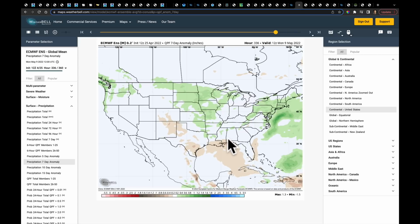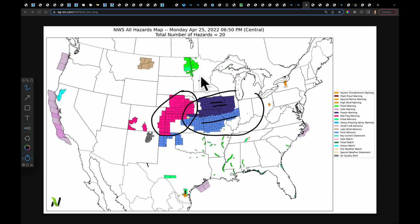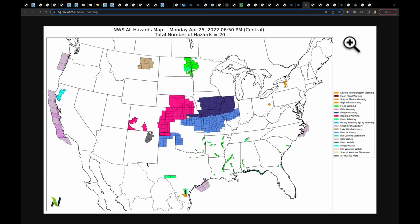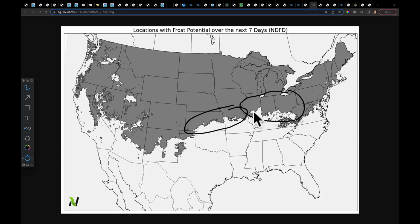So now that we've seen the long range, and we've looked at the short range on precip, let's turn our attention over to temperatures. Because as of this evening, we had a large area here of freeze warnings, frost advisories, and there was a red flag warning on the backside. What you got going on here is flooding around the Red River of the North. Over the next 7 days, everywhere in gray is expected to see a frost. And yes, that would be late in this region as well.